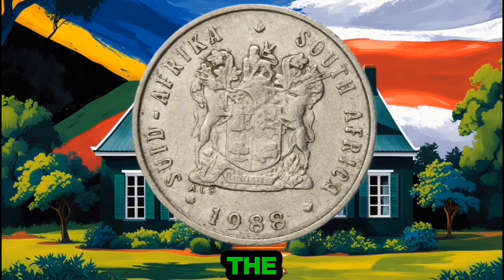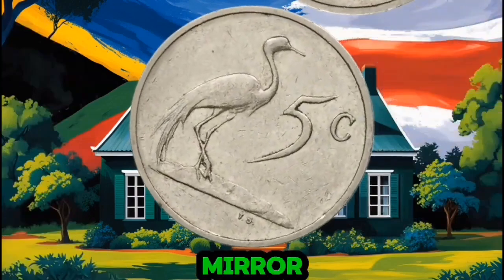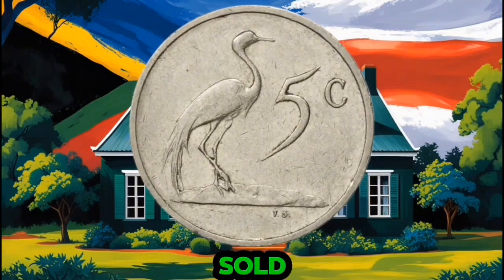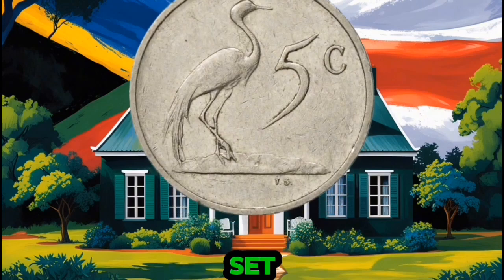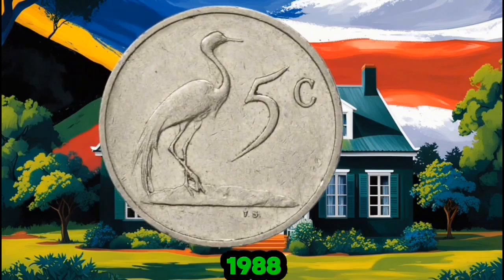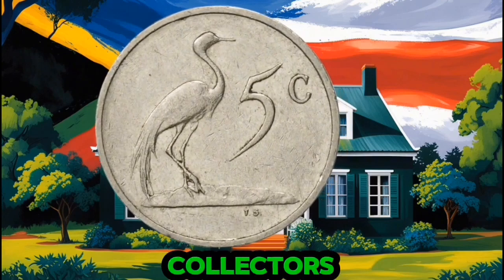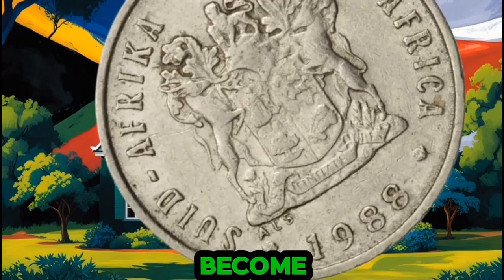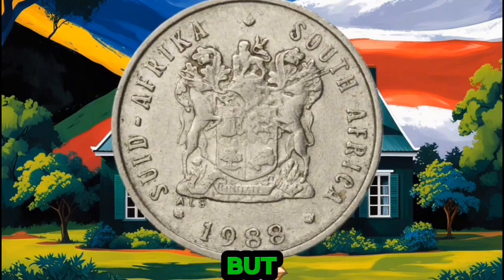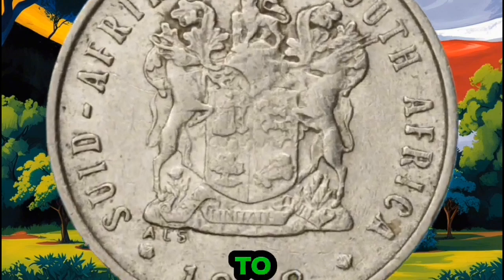You see, the proof version of the coin was minted with special care. These coins have a mirror-like finish, unlike regular circulation coins, and were sold in limited quantities as part of the set. In fact, only 200 proof coins were minted in 1988, which makes them extremely rare. These proof coins were made for collectors, and over time, they became highly sought-after items. Most of them were sold when they were first released, but many were kept hidden away in private collections, which is why they're so hard to find today.